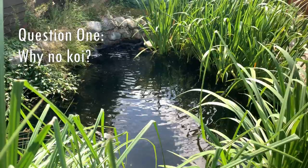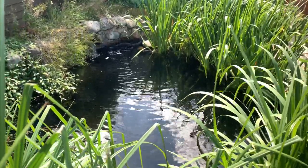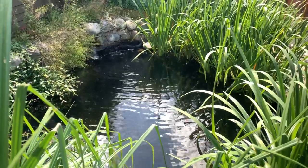That question is, why no koi? I get why I'm asked this, they are what people expect when you have a largish pond. However, the answer is fairly simple, and it's nothing to do with disliking koi.